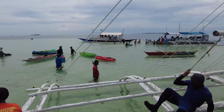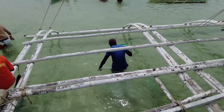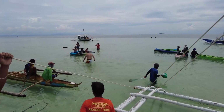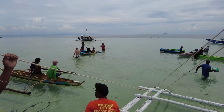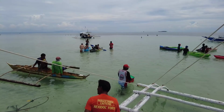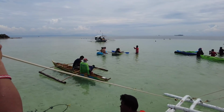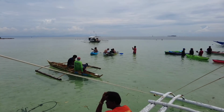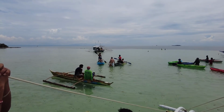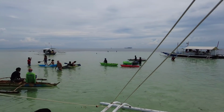But it's like a feeding frenzy out here. We got people selling souvenirs, shells, bracelets, fish, crabs, sea urchins. And there's the girls practicing the kayaks. You can see everybody out here.